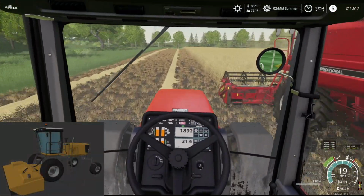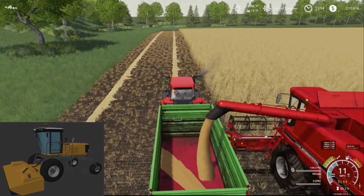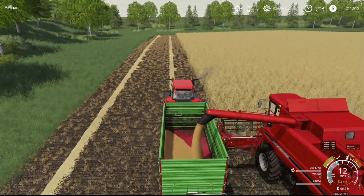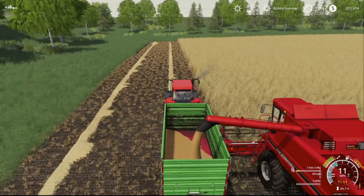Next up is A-Dub Modding. He's got a new mod that he's working on. It is a Challenger self-propelled mower. Now, I think we might have one thing in game like this. I know we've got something like this coming with the old gen Massey back.